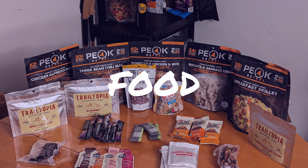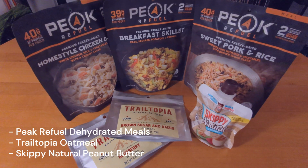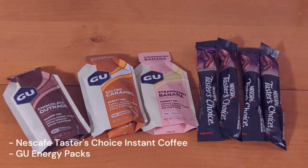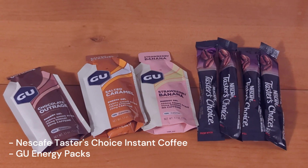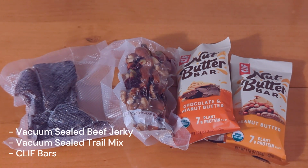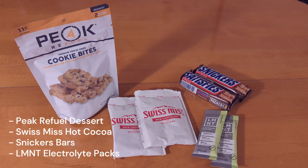Lastly, let's talk about the food we'll be taking along with this. The bulk of these meals will be dehydrated packs that we can rehydrate and have warm meals for our camp. We're also bringing along some coffee and goo just to have some extra energy. Snacks are important to have to get you through those times between meals. And of course, we need some extras just to have a little bit of something special along the way.